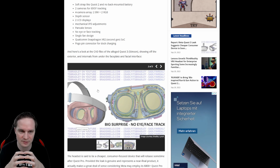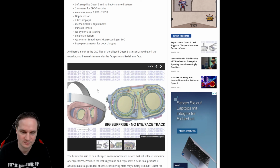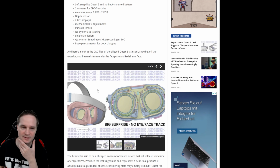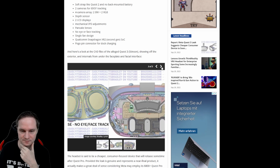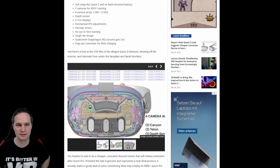This is very rare. The Quest Pro has that. The same with the Pico 4. Only the Pico 4 Pro has the face and eye tracking, as far as I know. So we have some depth sensor, we have LC display, of course, mechanical IPD adjustment, pancake optics, of course. Get this here, and single fan design. Yeah, so perhaps they do a bigger fan so it's quiet.